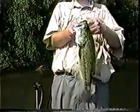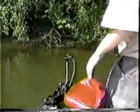On the Terminator. Oh man, that just jumps my limit up. That belly would have been that big and that fish would have weighed 5.5. Yeah. Now it's a 4 pound bass. All right, well, do you want to take a still picture or no?